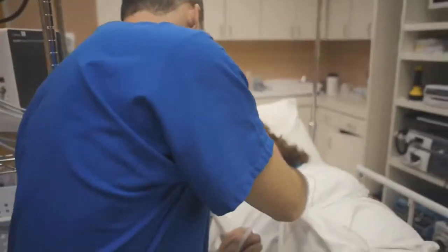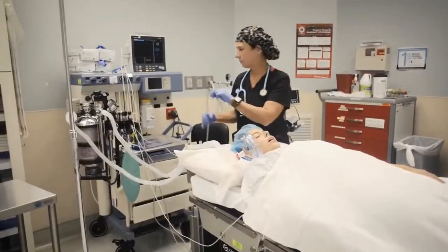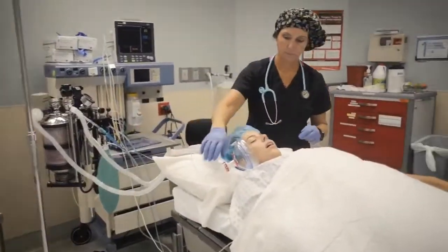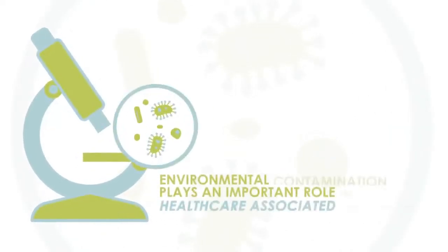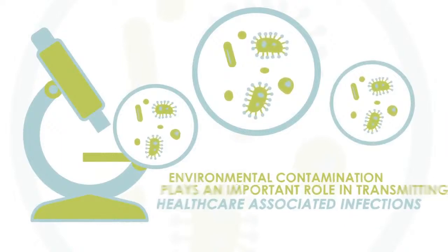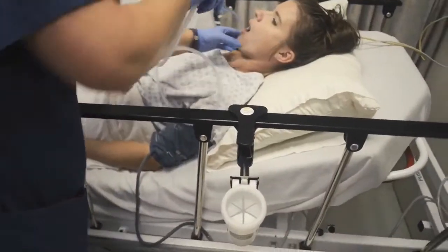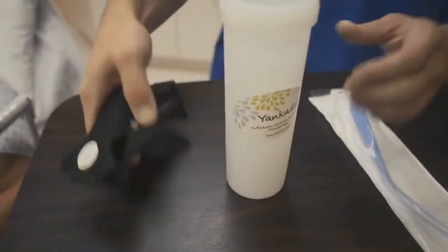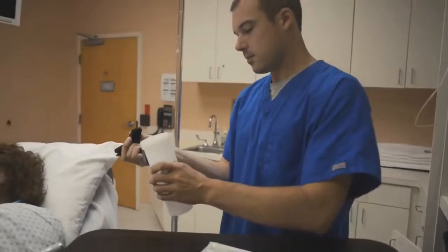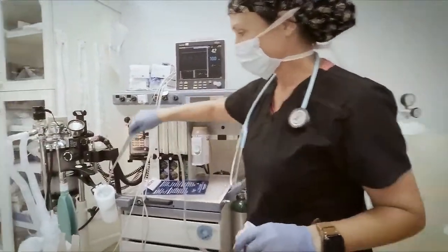Do you find yourself constantly sticking your Yankaddy suction instrument under your patient's pillow or hanging it over medical equipment only to have it fall to the floor just when you need it? Multiple studies strongly suggest that environmental contamination plays an important role in the transmission of many healthcare-associated infections. A Yankaddy is a holster that gives a medical provider a place to store the Yankaddy suction before, during, and after its use. With the Yankaddy, there's no more worrying about your Yankaddy or your medical environment becoming contaminated.